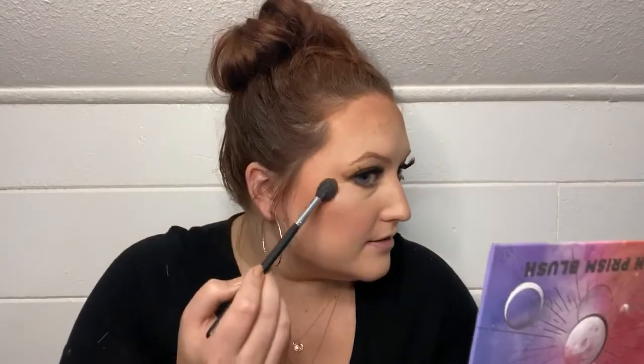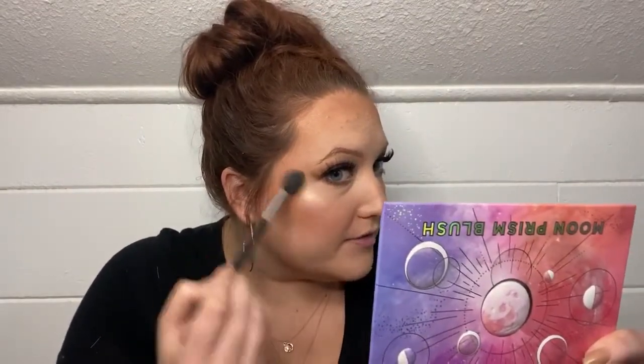I clearly got more on my brush on this side. See, that's what I mean. It was so easy. This side I was careful, and this side I clearly was not as careful as I meant to be. So I'm just gonna add a little bit more to this side because might as well just even it out. There, now both sides of my face are glowing to the gods.